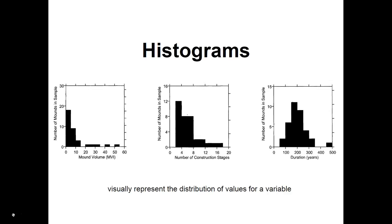The distribution of other variables, like the number of construction stages and the mound volume index, is skewed towards one end of the distribution over the others. In both of these cases, it seems that there are more smaller mounds and more mounds with fewer construction stages than there are really large mounds and mounds with multiple construction stages. So those really large mounds and the mounds with many construction stages are sort of atypical of the entire distribution of mounds.